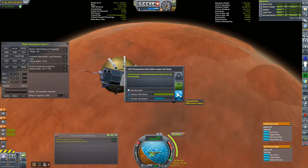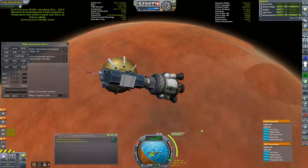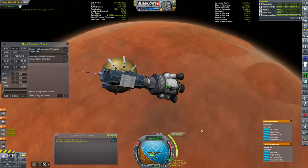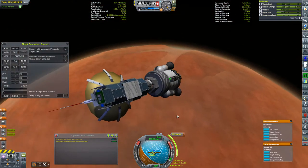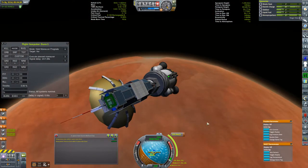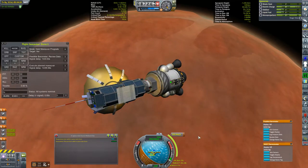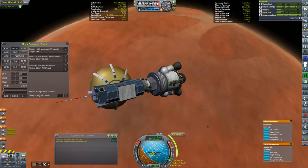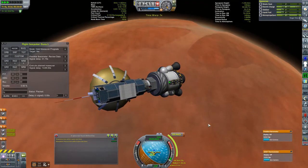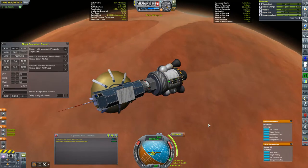There we go. Temperature scan, 25.2 science. Oh, where'd the barometer go? Oh, I think... Oh, it's down there. Okay. I ended up saving the barometer data, so I got to review the data so I can transmit it. That, of course, is going to take a little bit of time as well. Just time warp to that. There we go. We're about 10 seconds away.